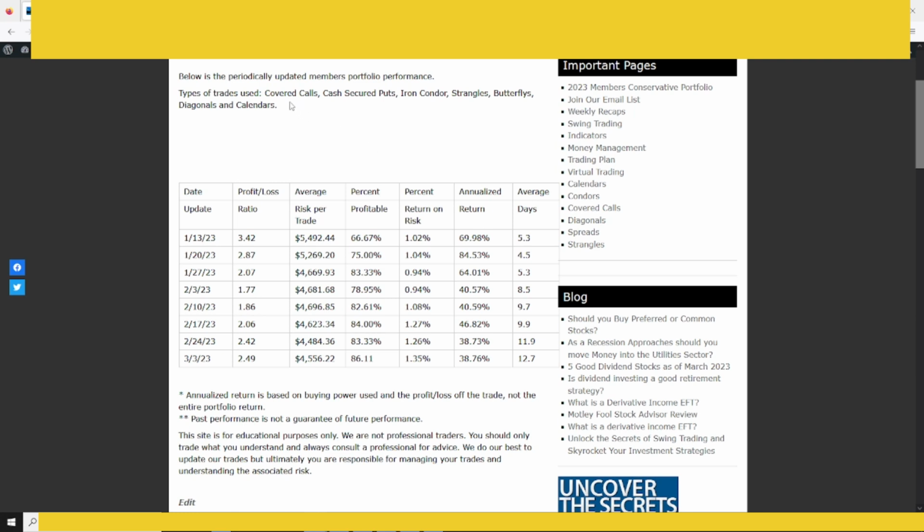As you can tell here, we're using covered calls, cash secured puts. I haven't traded any iron condors this year. I haven't traded any butterflies or calendars yet this year. I have done a lot of strangles, a lot of covered calls, and a couple of cash secured puts. Over the course of the year, we will probably use all of these. The calendars tend to have a decent profit loss ratio, but the win rate is not as high on them. So I'm a little careful of how I use them. The covered calls, cash secured puts, and the strangles have much higher win rates.